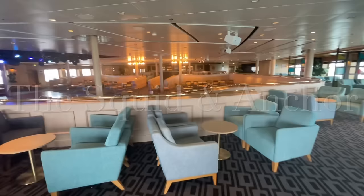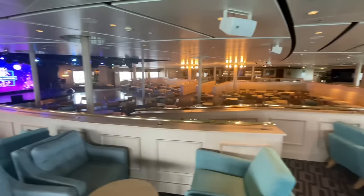You'll find all sorts of daytime activities at the Squid and Anchor, and during the evening this turns into a veritable entertainment zone with live music.